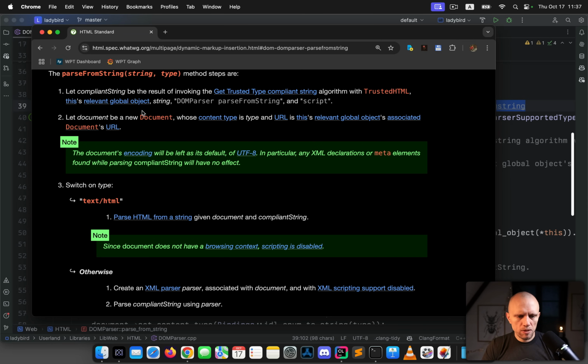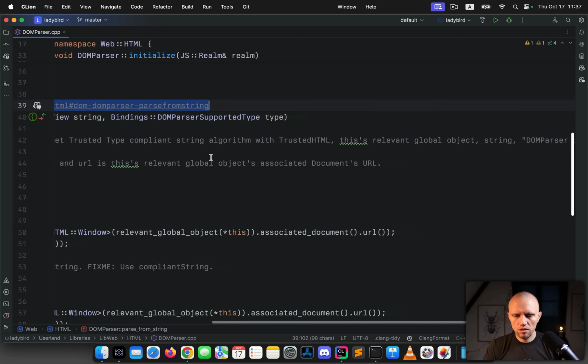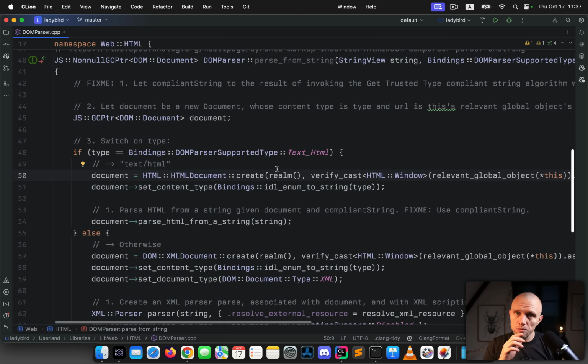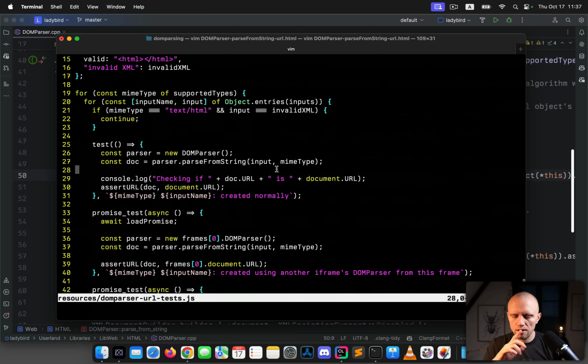So let document be a new document whose content type is type and URL is this's relevant global object's associated document's URL. So we're being very correct about that, it seems like. And it also means that that's how it learns the URL. So you can create a new DOM parser and you don't have to give it the document. It just figures that out from the JavaScript execution context, basically.